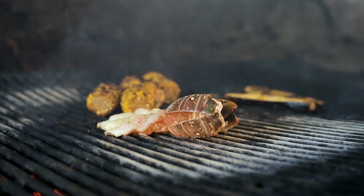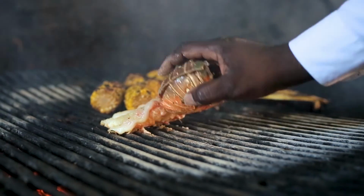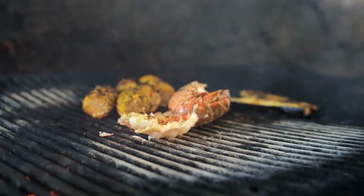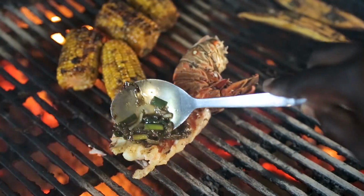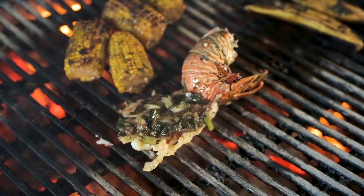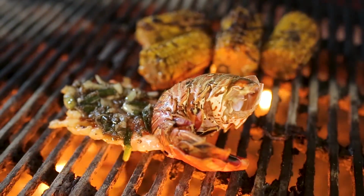The lobster stays on 4 minutes on one side, so we flip it. And this is the time now where we apply jerk sauce. Right on top. So another 4 minutes on this side. Off it goes. Yeah, man, this is beautiful.